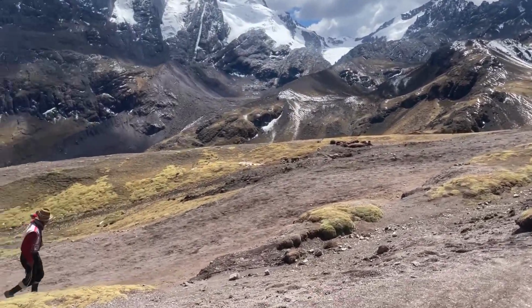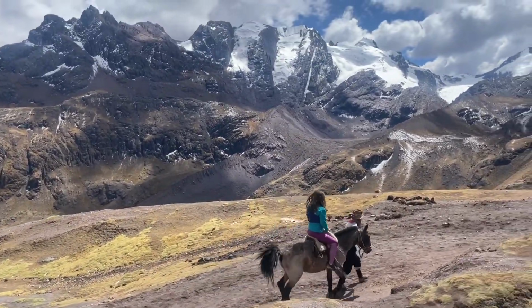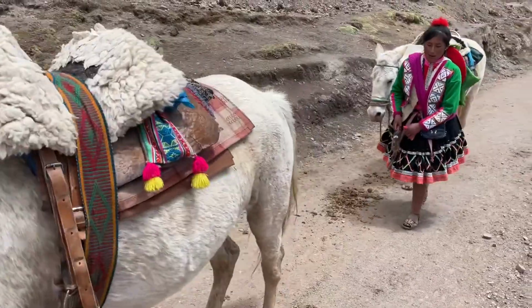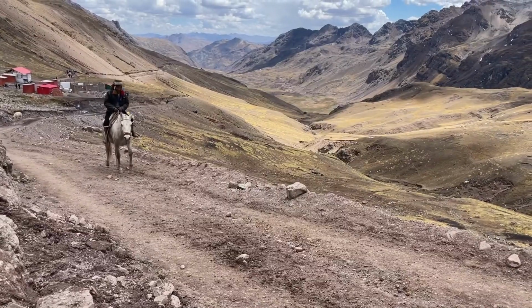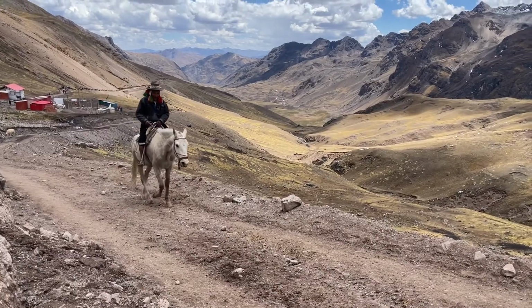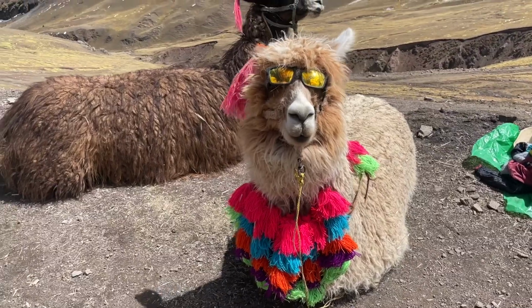There were also horses that you could take. As you can see, someone from our tour group is taking one here. They cost 50 soles, or about $12 US, and they won't get you all the way to the top, but they will get you pretty close and save you a lot of time and energy if that's something that you're interested in. Also ran into these cool guys on the way up.